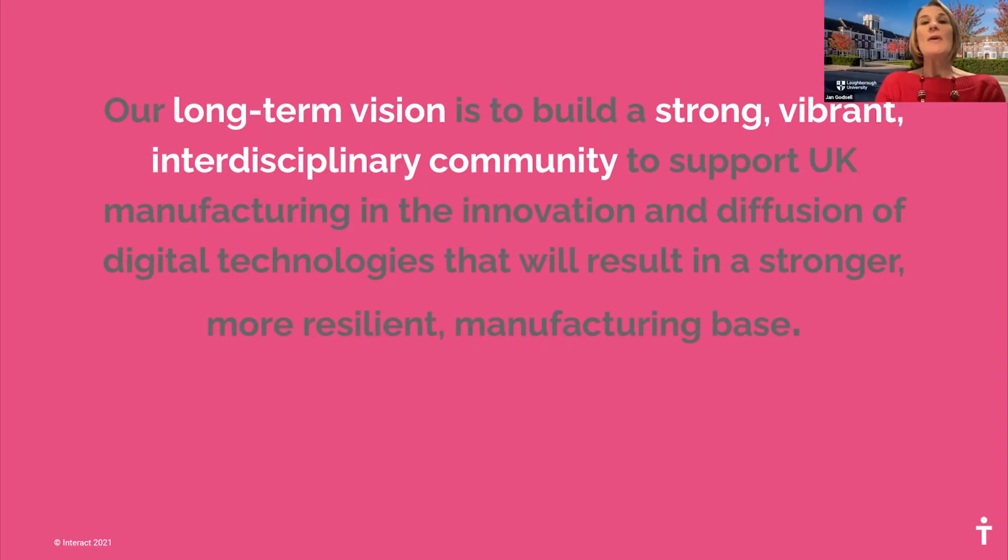Hi, I'm Jan Godsall. I'm a Professor of Operations and Supply Chain Strategy and Dean of the School of Business and Economics at Loughborough University. But more importantly, in the context of this presentation, I'm co-director alongside Professor Jill McBride from Strathclyde Business School of the Interact Network. So our long-term vision is to build a strong, vibrant and interdisciplinary community to support UK manufacturing in the innovation and diffusion of digital technologies. And we hope that this will result in a stronger, more resilient manufacturing base.